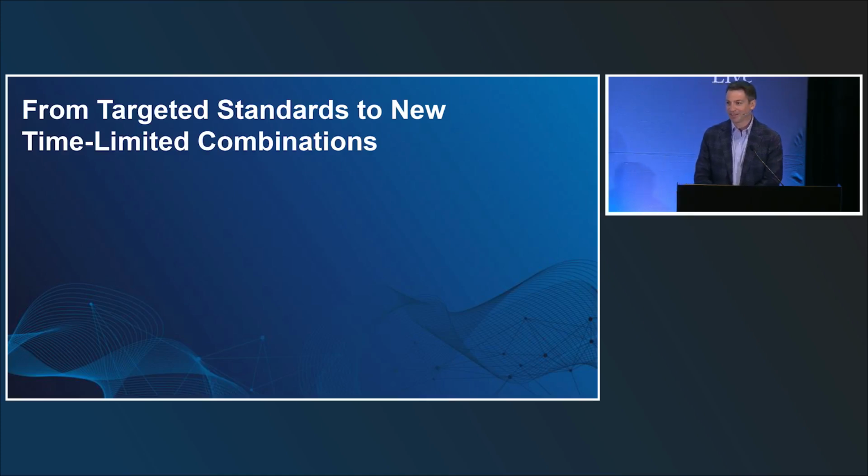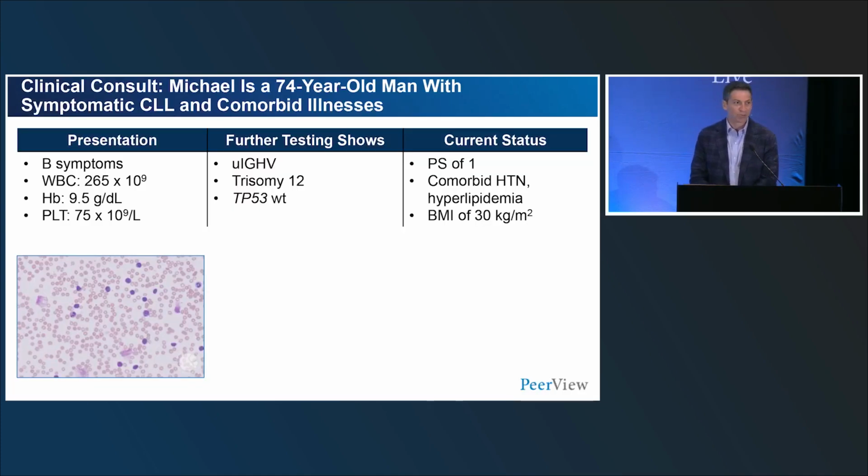So I'm going to be talking about targeted standards to new time-limited combinations. We have a lot of data to cover here, both more recent data, but also some emerging data that are coming out at the ASH meeting. And one of my goals today is to highlight for you some of the key abstracts that are coming up at this meeting, where we're going to really see, I think, some practice-changing data. But of course, it's all about the patients. That's why we're all here. And so we'll start with a particular patient case.